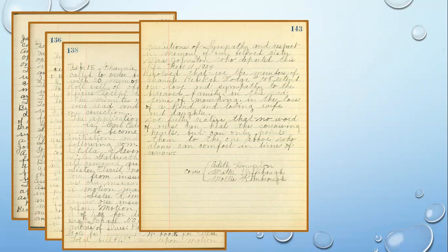So as you can see, you can get a lot of information about your ancestors from even just the minutes of organizations they were affiliated with.